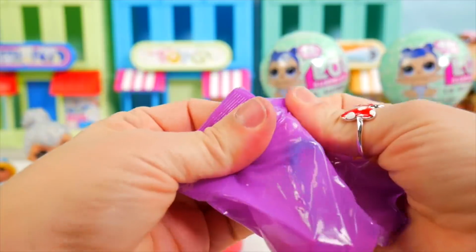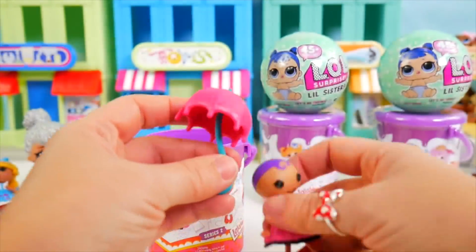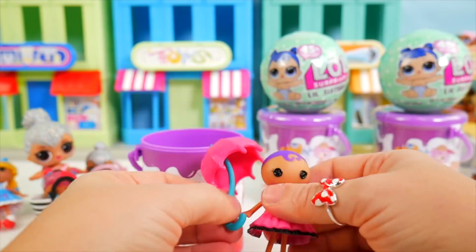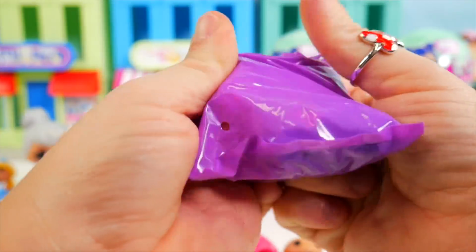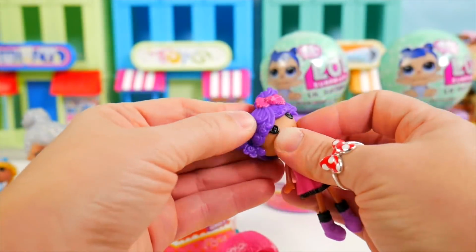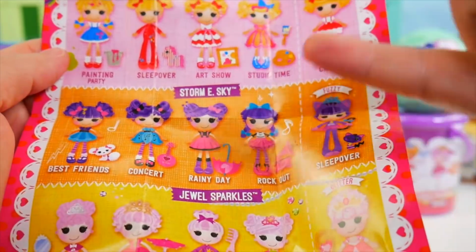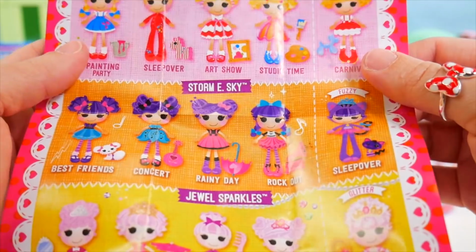Oh, hey, something else in here. Oh, here's her little accessory. It is an umbrella. She gonna be out in the rain, maybe? I don't know. So, it means there's more in here. Told you there's lots of fun stuff in here. Oh, with her hair. Oh, cute. Okay, so she is Stormy Sky. And with the umbrella means this is our rainy day, Stormy Sky.